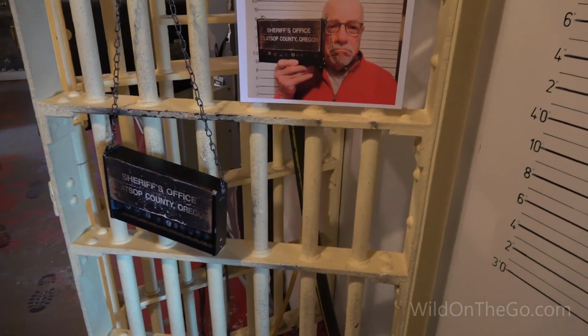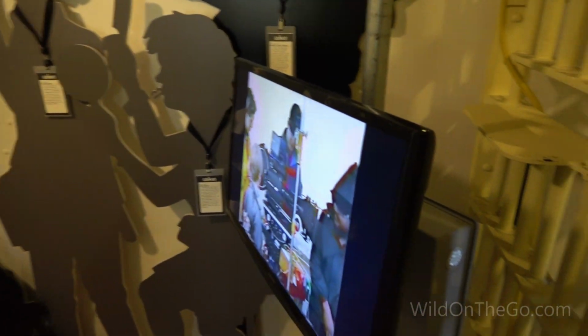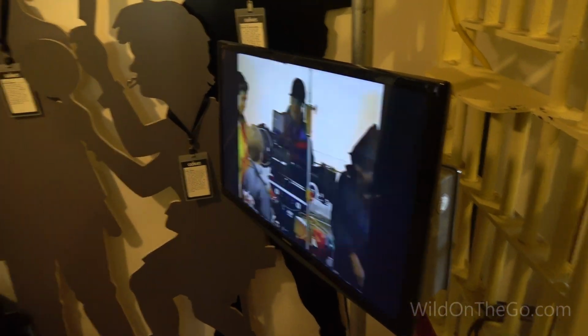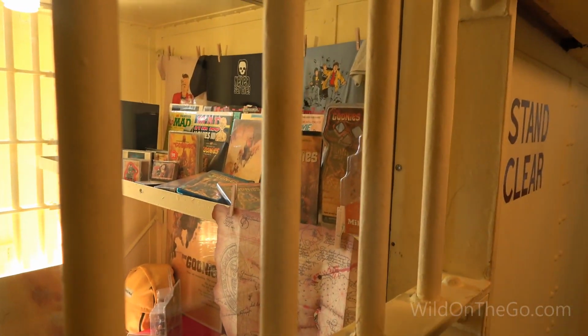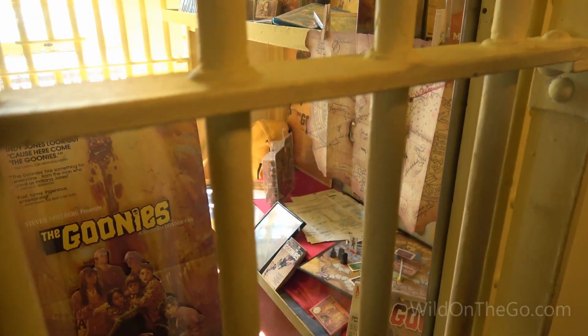So against this wall here, you can take your mug shot and hold this up like that guy did. Because this used to actually be the jail until like 1976. This one needs to go up and down like this. Very smoothly, not rough. Looks really good. A lot of Goonies stuff in there. All the different Goonies merch.